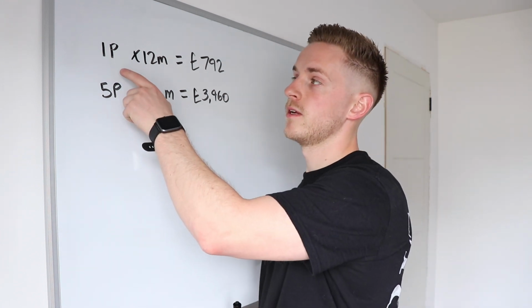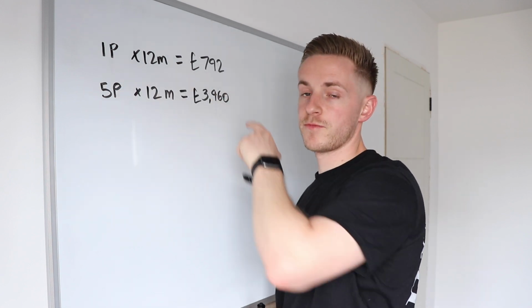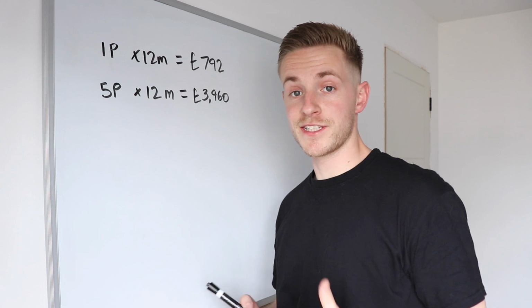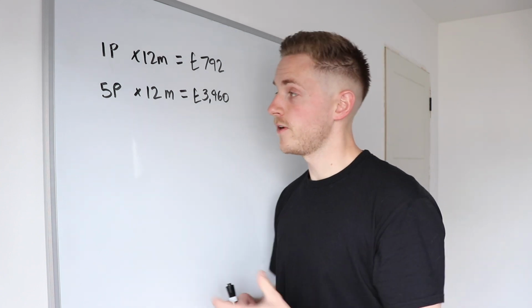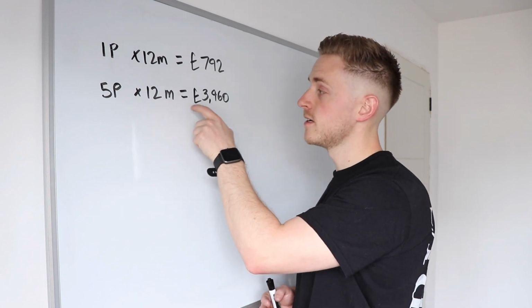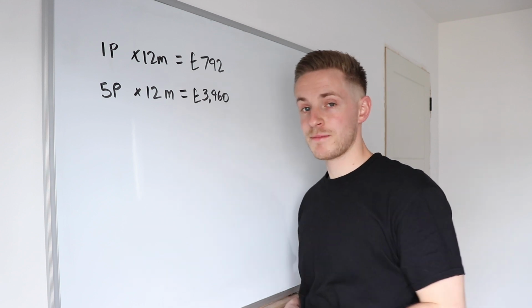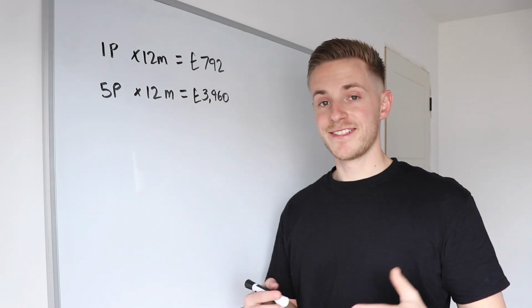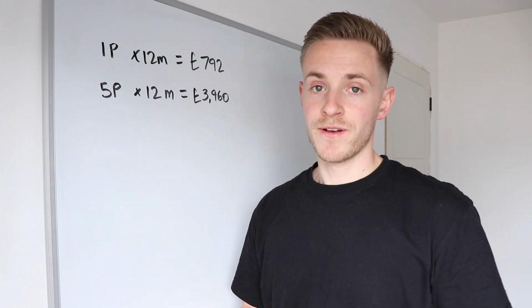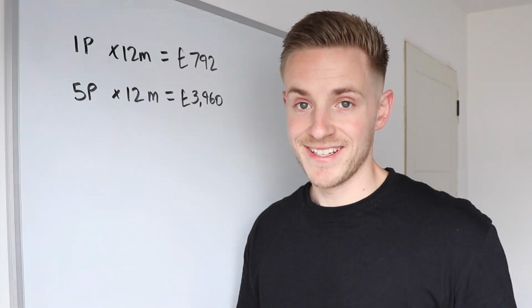So we now know that over one property, over 12 months, we could save potentially £792. So then we know that 5 properties, if you have a portfolio of 5, times 12 months, means that we would save £3,960 over that year, which is a large sum of money and arguably goes in the favour of why you should self-manage your properties. Or does it?